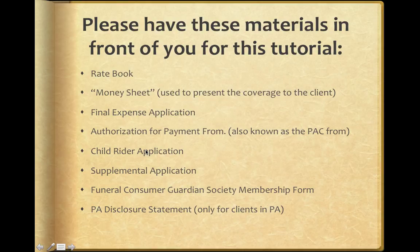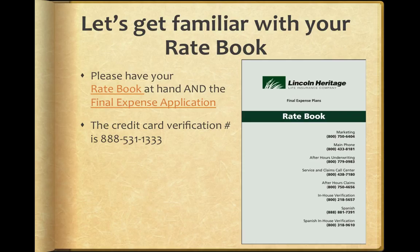It's only if they apply for one and if they qualify for one. And the supplemental application is only for clients who have $20,000 or more of insurance. So you will not use the supplemental application every time when you're in the house. The Funeral Consumer Guardian Society membership form, you will use that every single time per client. So if it's a husband-wife couple, you will have 2 of these in the house. The PA disclosure statement, of course, is only for clients in Pennsylvania. If you're in Delaware or Virginia or Ohio or wherever you are, you do not need a PA disclosure statement in those states. Alright, so let's get familiar with your rate book.